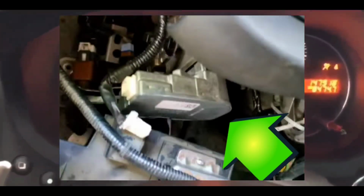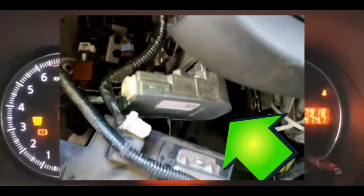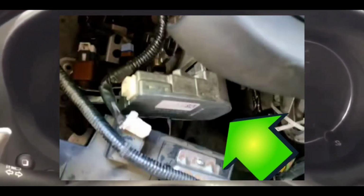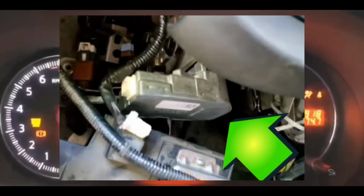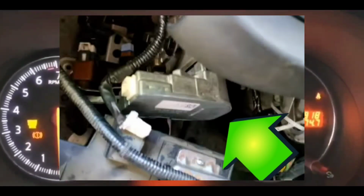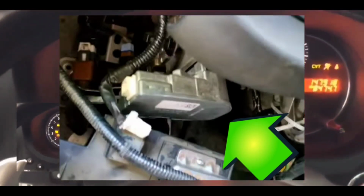Now, if you look at the picture, and I will have the picture up at this point, it's under the cover of the steering wheel. In most cases, you're going to want to take that cover off to get to it. You might be able to get to it, you could try, but here's the same situation.